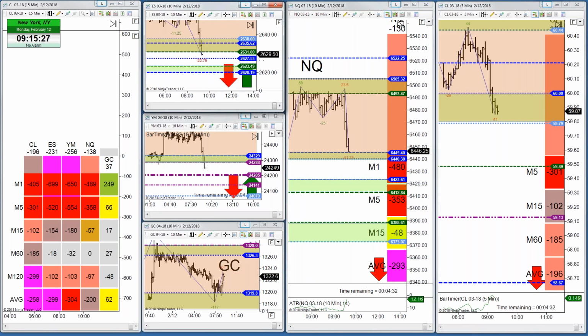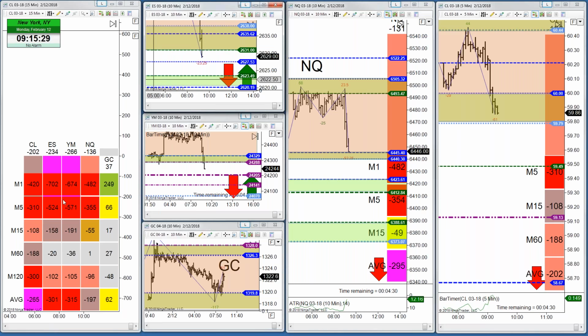Same thing will apply on the ES, broke below the no trade zone. Confirmed. Next level down 2750. Same thing will apply on the NQ, on the way down 425. You can see everything is confirmed.